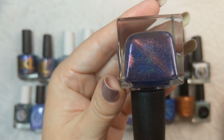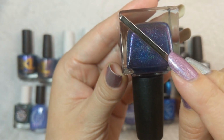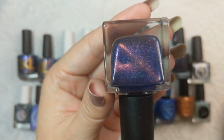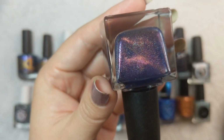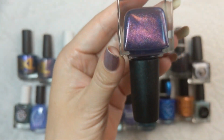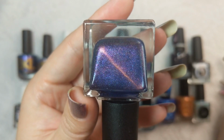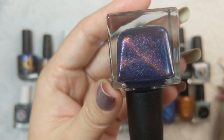Oh, wow. So that deepens up the base to a really deep indigo, sort of a blurple tone. And that magnetic line is fire. That is a gorgeous copper, like a rusty copper. Oh my goodness, that's beautiful. I had completely forgotten what this one looked like. I apparently need to pull this one out and wear it sooner rather than later because it's gorgeous.